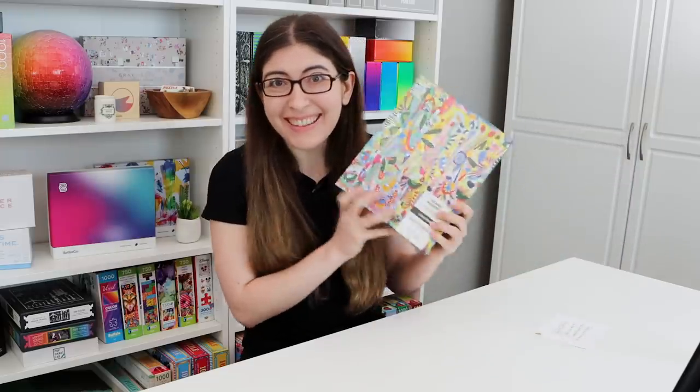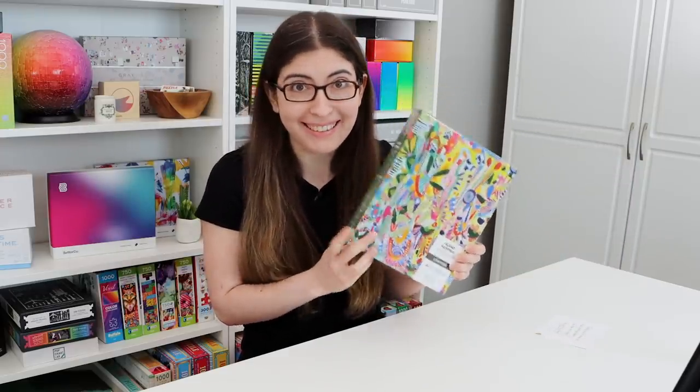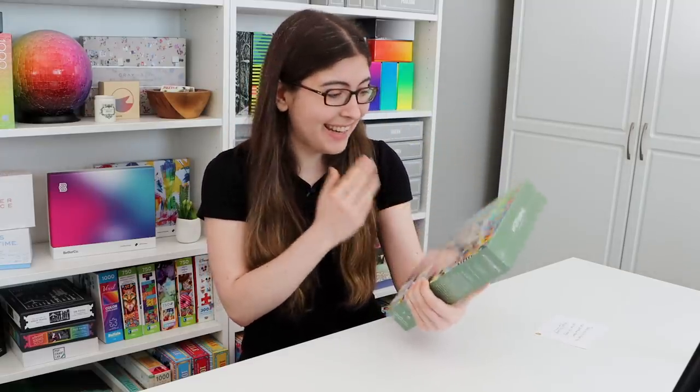All right, so let's take a look at this puzzle from Apostrophe Puzzles. Can we just, with how beautiful this illustration is? As soon as I saw it online, I was just like, that's the one that I need. It is so colorful.